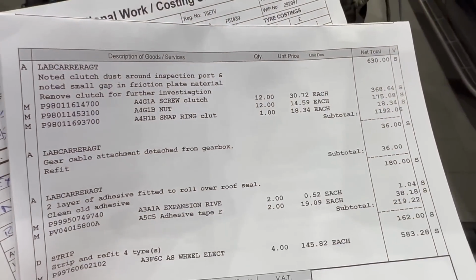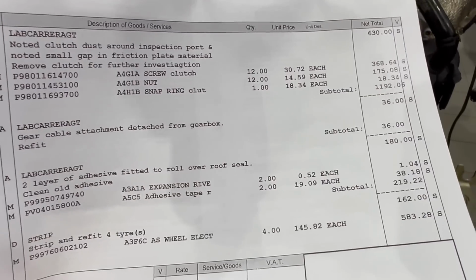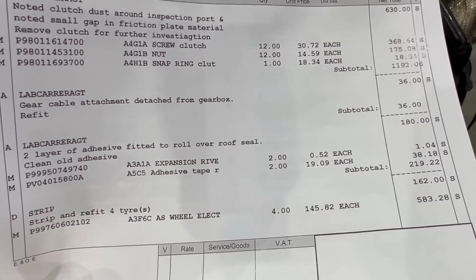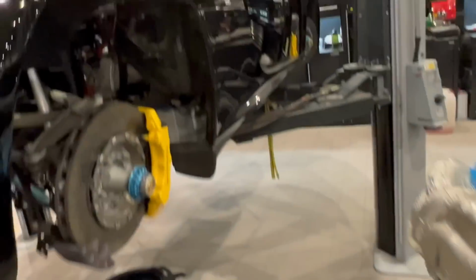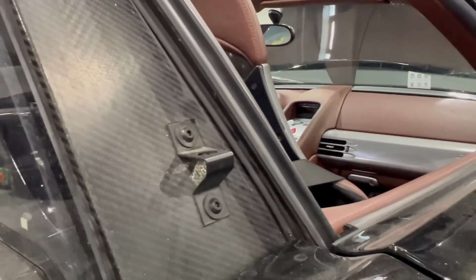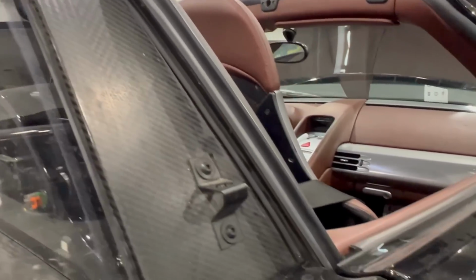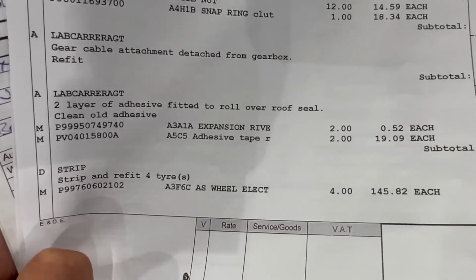Next on the list then, we've got gear cable attachment, attaching the gearbox, not a major thing, just kind of little admin points really. Two layers of adhesive fitted to the rollover roof seal. So on here you'll see on that rubber ring a bit of adhesive there. Again, just a tidy up episode with that, just an age related thing there.